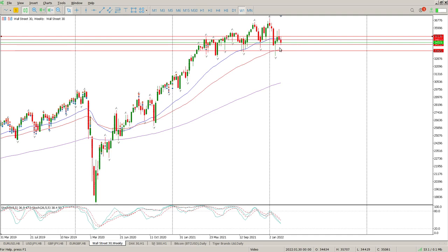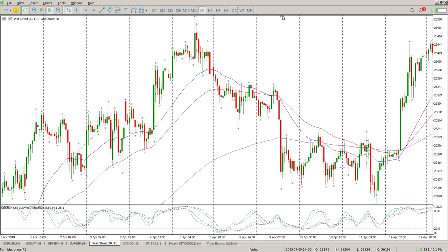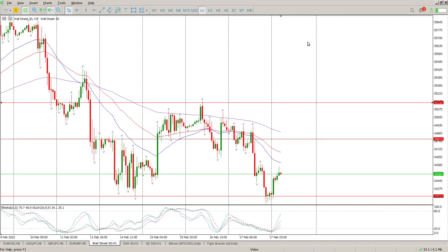So for me right now, I think I've got a potential tweezer top here. You've got pin bars at the bottom on the weekly. I'm kind of sitting on hands on the indexes, as I've said already this morning. But this is a mixed bag of signals at the moment. So I'll explain to you now why. So that's the next area.